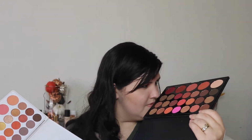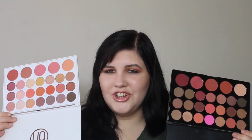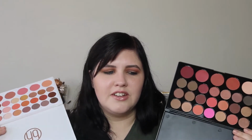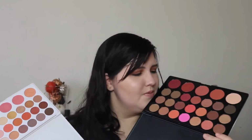They smell like legit plastic and glue, like I walked into a cheap clothing factory. That's what they smell like, which is odd because it's makeup, but they don't smell like chemicals. They just smell like cheap plastic and glue, and it really kind of turns me off.